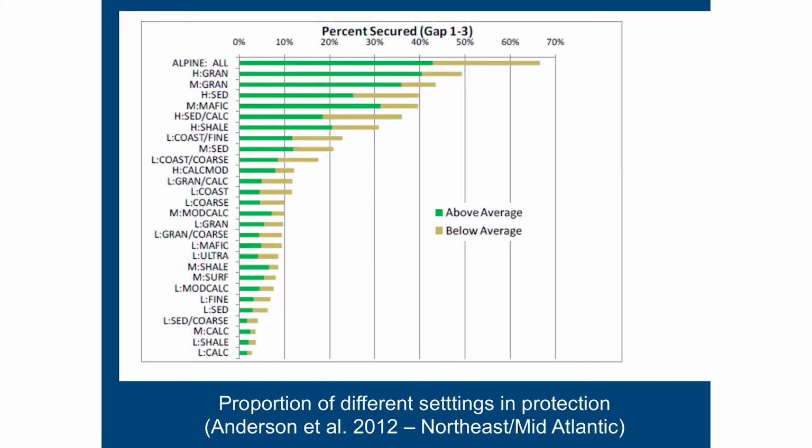So the first piece I mentioned that you do with this is just making sure you've got examples of all those different types of settings under conservation. I know these look like some kind of very cryptic code, but they're basically the geophysical settings for the east, with the altitude first and then the type of geology. And so the first test is just saying, what proportion of each of those is under some form of conservation.